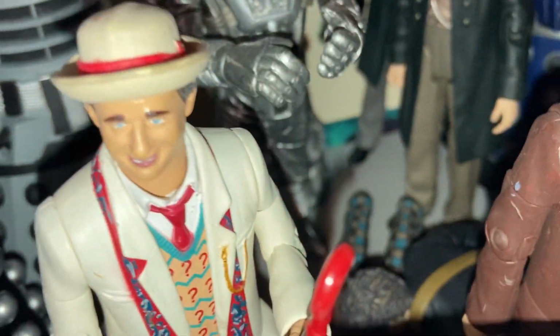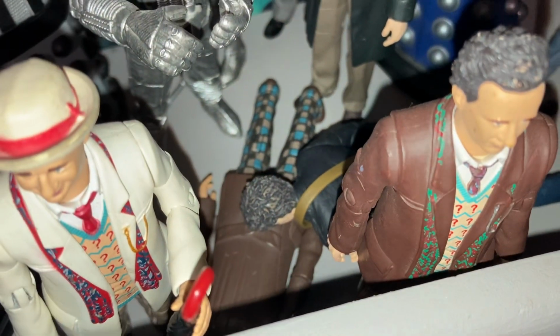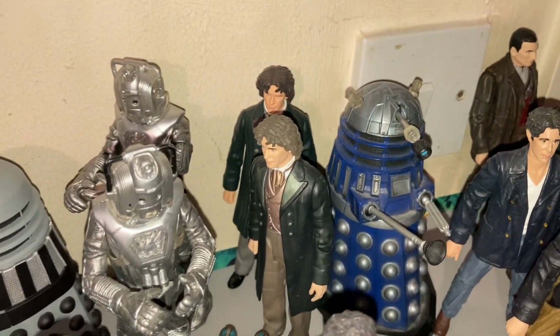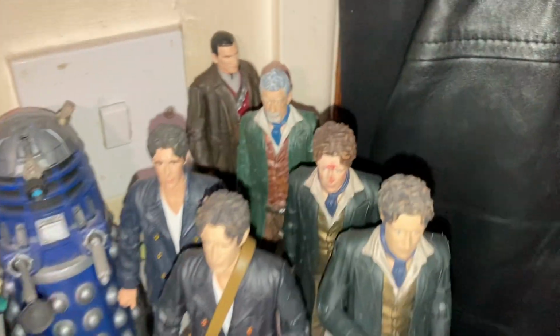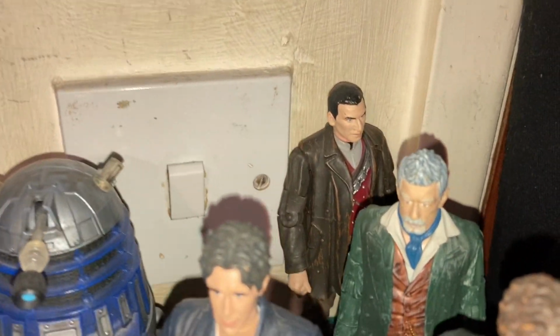At the bottom of here, we have some figures that fell over. We do have Ace down there, so she's been exterminated. And I've got the 7th Doctor from the TV movie, and the Dark Eyes figure of the 8th Doctor has fallen down. And then, of course, you've got the 8th Doctor with my 2 new customs at the back. My regenerated War Doctor and my regenerated 9th Doctor.